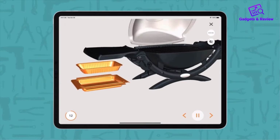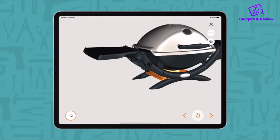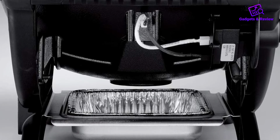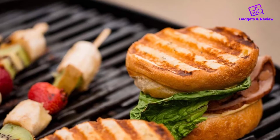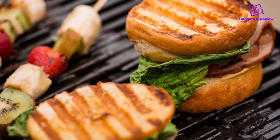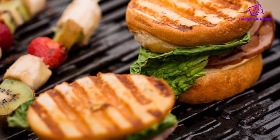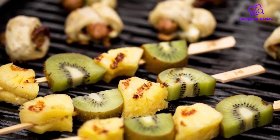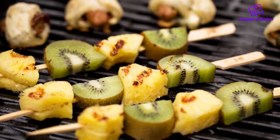A large control knob and an integrated lid thermometer, on the other hand, allow you to maintain precise temperatures. Furthermore, a smart electrical ignition system helps you to start the grill faster. Pros. Easy to clean. Built-in thermometer. Electronic ignition. Heats up fast. Durable construction. Folding tables to hold utensils.